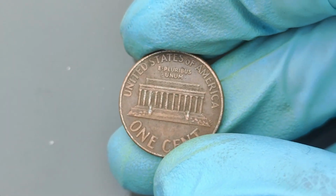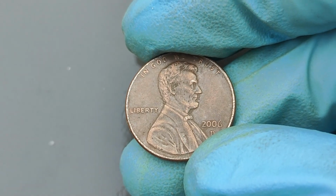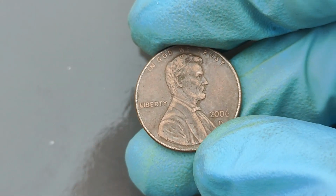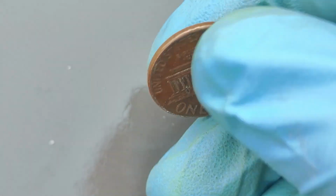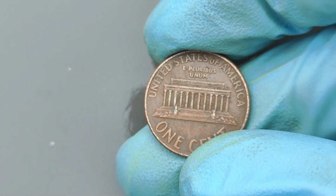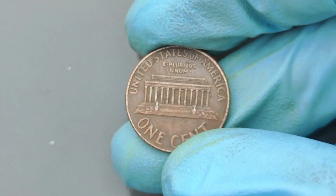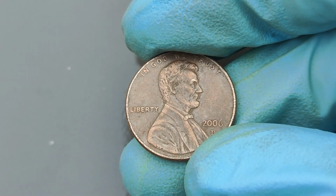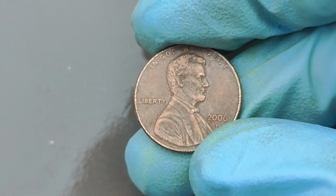The most sought-after 2006 D penny has a double die error, meaning the design was struck twice, creating a visible doubling effect. This mistake, combined with its pristine condition, can skyrocket its value into the 6 or even 7 figures. And yes, I said 7 figures, meaning this penny could be worth more than your house. Now, before you go dumping out every jar of change in your home, let's talk about the key features that make this penny worth a fortune.